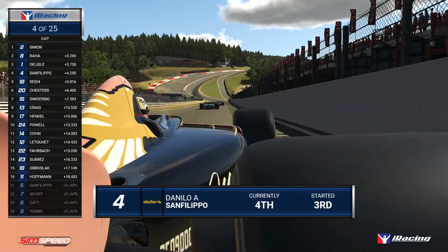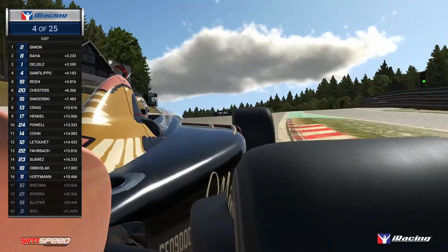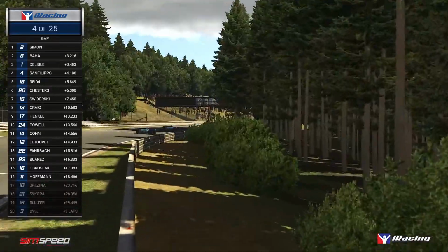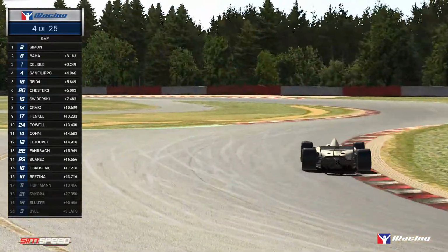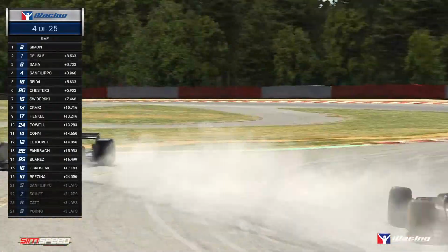Tamas Simon, 3.2 seconds clear at the moment at the front of the pack, looking for his 2nd win of the season here when it comes to Friday night with SimSpeed TV. Yep, tell you what, Jacob Reed will be really frustrated about that one, and we're seeing a move going on here. Tim Delisle has made it. Oh, how has he?